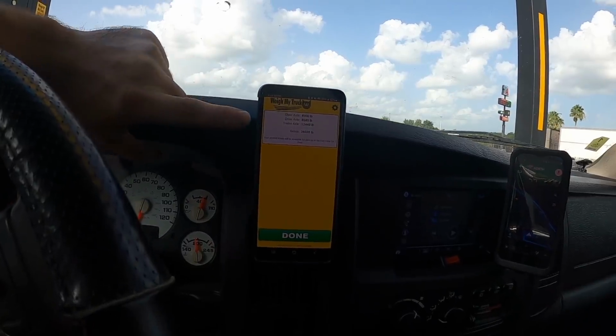26,040. 26,020. So we hit it right on the mark. So once I hit, that's awesome. Okay, so by the time I hit the first scale house, I will be underweight, because I got like a couple gallons too, I got 4 gallons too much. Awesome. We'll be underweight by the time we hit the first scale.